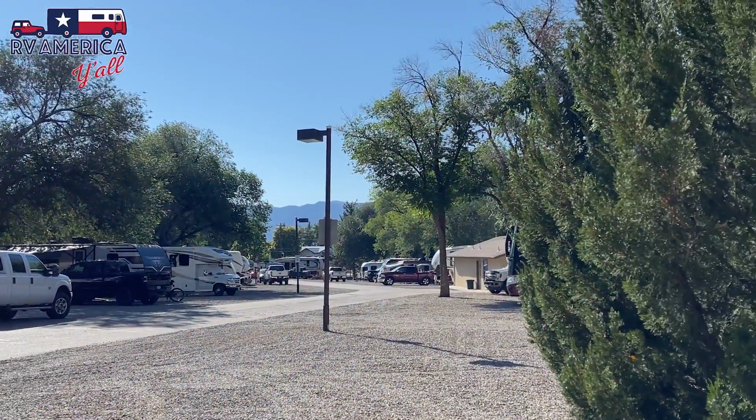We're also right across the street from a really nice city park where we could go for walks or play pickleball, and the Colorado Visitor Center is also right there. So super, super convenient. This park is a small mom and pop park.